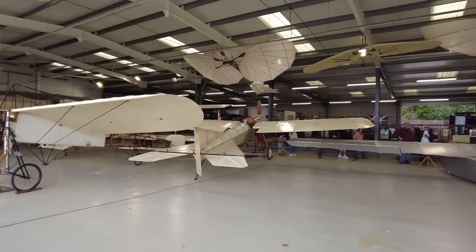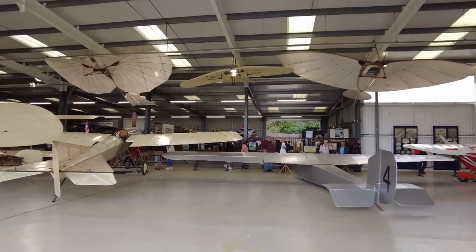It is a bit difficult when filming to tell where one plane stops and another starts, as you can probably see. I've taken quite a lot of still shots. I think it's easier to show you what's here doing that than keep walking around, but I'll give you a mix of both anyway.